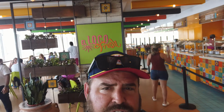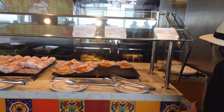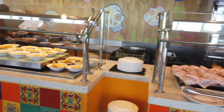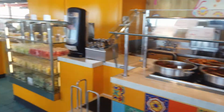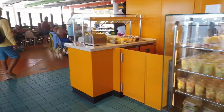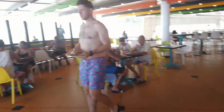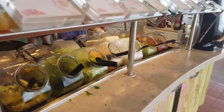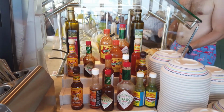1977. Here at El Loco Fresh for lunch. Check it out, see how it is. All right, so the bar, it's all ready to go, pre-made kind of stuff. So got your quesadillas, your burritos, nacho bowls, taco bar, assorted fruits and desserts, all ready to go and picked up here at the end. Then you have your salsa and your toppings bar with everything you could possibly want. And for the Ford man, all the hot sauce a growing boy needs.